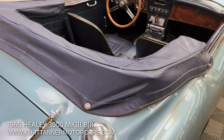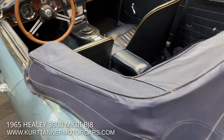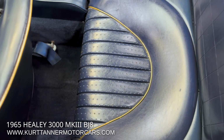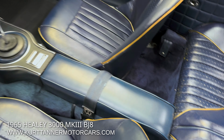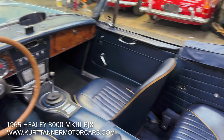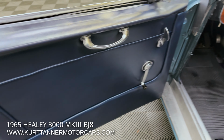There's also a matching tonneau cover that matches the blue top boot here. Have a look at the still photos. There's basically a brand new cloth soft top fitted. But as you can see here, carpets have been all nicely upgraded, replaced, and interiors just had updates, repairs as needed. Check out these beautiful door panels.